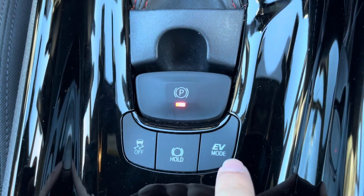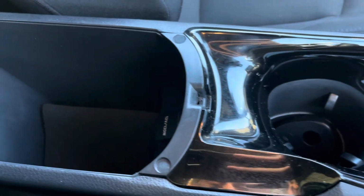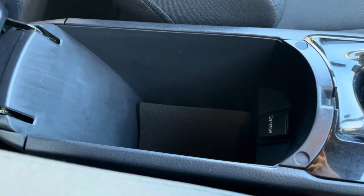Electronic park brakes, super easy to toggle on and off. You've also got your EV mode. You do have some nice centre storage here as well. There is also a 12-volt socket there.